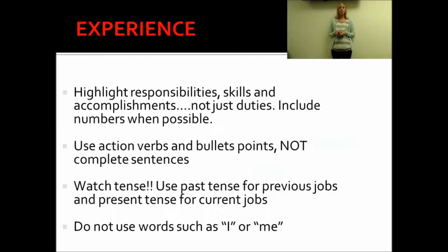When creating those bullet points, you want to make sure that your bullet points are accomplishment-driven, not just task-driven. You don't want to just list the duties that you had, but highlight some key accomplishments and skills that you gained while in that position.